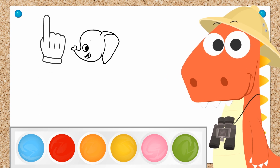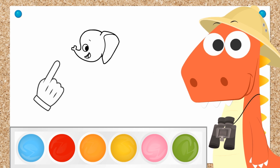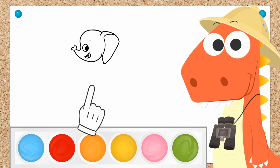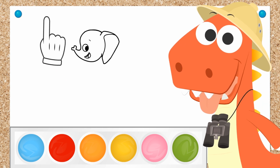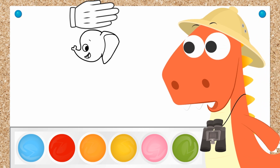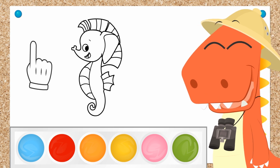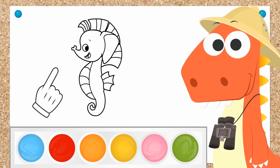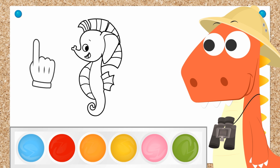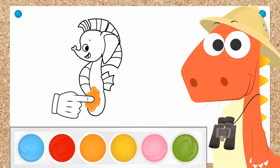Now think of a fish. A seahorse. Very good, Eddie. Although it looks like a horse, it's a fish because it breathes through gills. An elephant's head on a seahorse's body makes a sea elephant. I told you this game was a blast. What color shall we paint it? An orange sea elephant. Great idea.